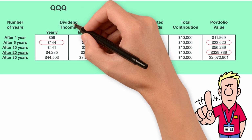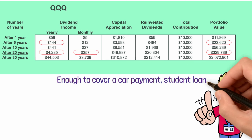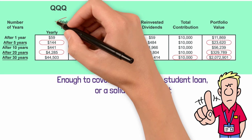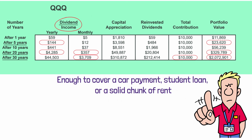And the dividends? Now paying $360 a month or $4,300 a year, enough to cover a car payment, student loan, or a solid chunk of rent. But hold for the full ride, 30 years, and this tech-fueled juggernaut explodes into a $2 million portfolio. That's right, $2 million from just one $10,000 bet on American innovation. Your dividend income alone? $3,700 a month or $44,000 a year, enough to fund an entire retirement lifestyle.